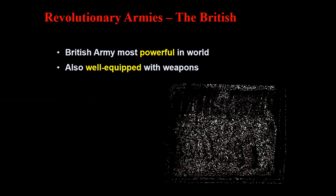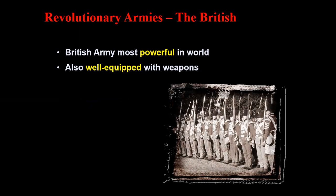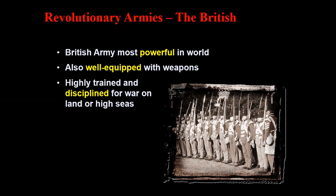All right, the Revolutionary Armies. Let's take a look at what the British soldiers look like during this time. The British Army was the most powerful in the world at this time. They had the best equipment, the best weapons, and they were some of the more highly disciplined soldiers, fighting on land and on the seas. The troops were very, very well trained. They did not break under pressure very easily. And the British had the strongest navy in the world at this time. It was one of the biggest and most heavily armed, and they knew the best sea combat tactics.